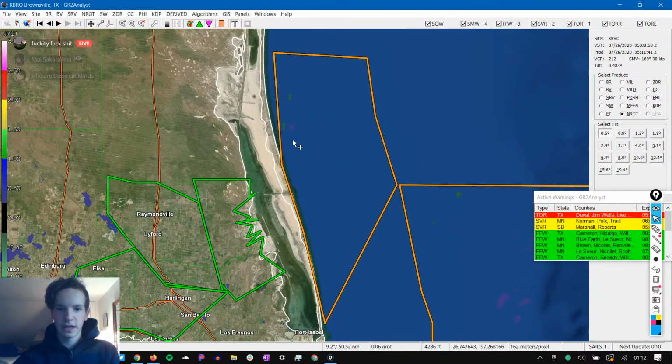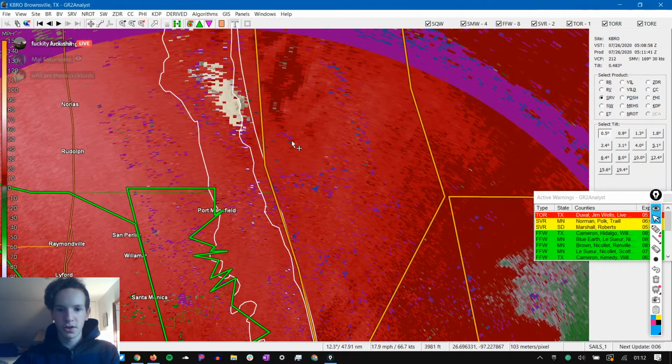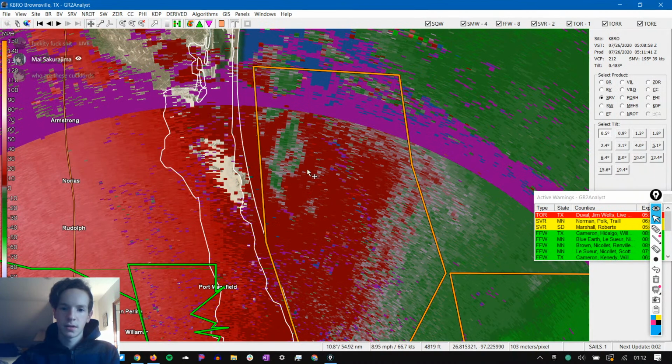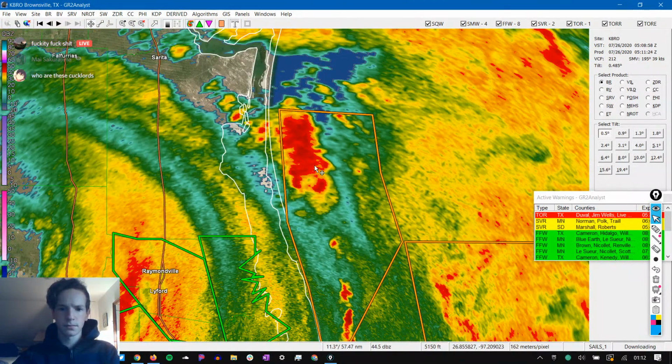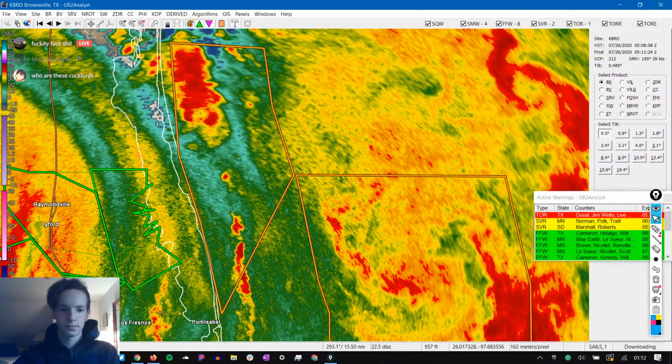Normalized rotation shows absolutely nothing. I don't know why this is waterspout possible. I assume they're just tagging all of them for waterspouts. Oh, there is something there, actually. Another marine warning. Yeah, indeed.